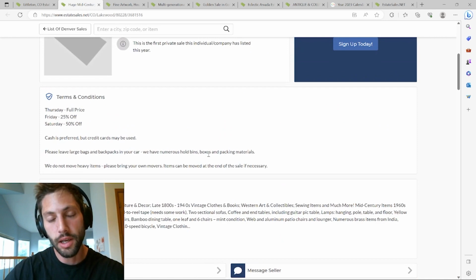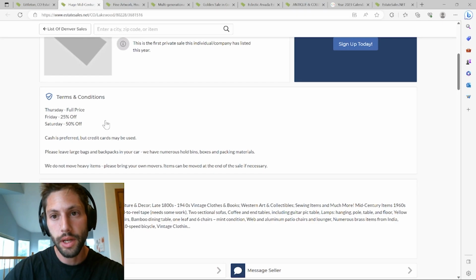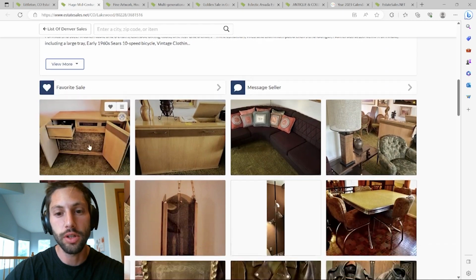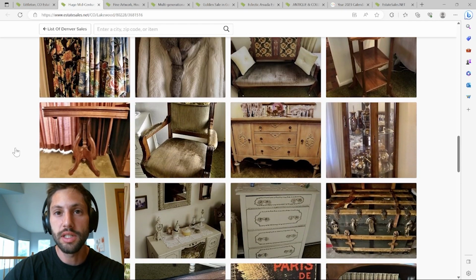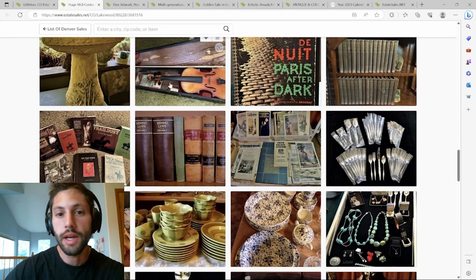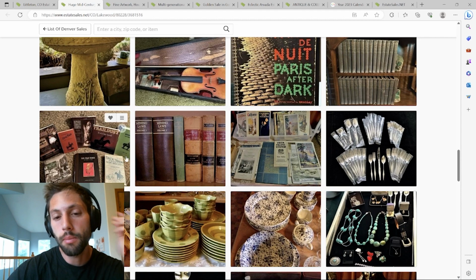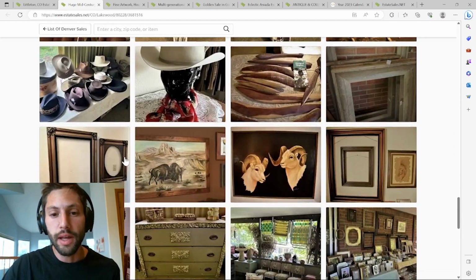Again, guys, big tip: I know they sometimes give discounts, but if you know what you're looking for, you kind of don't care about the discounts. You need to get in there and get the stuff that's actually good, because if there's something good at these estate sales and it's in the picture, it's going to sell pretty quick. Something like a violin like that might actually sell, but I've never messed with anything like that.